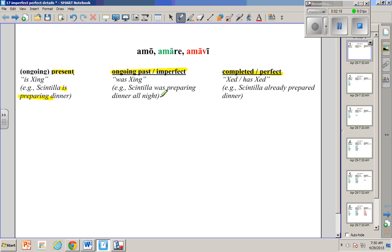The ongoing past tense is used in the following sentence: Chintilla was preparing dinner all night, or Chintilla was cooking for hours, as opposed to this one. Oh, what is Chintilla cooking now? Here you would use this: No, she prepared dinner already. You see the difference between she was preparing dinner for hours versus, oh, she prepared dinner already. So the second one is simply completed. It's a simple completed tense.